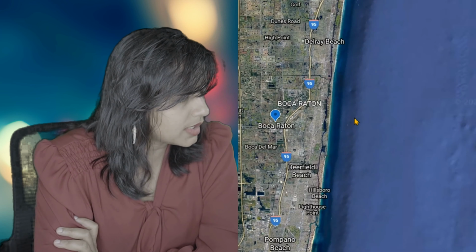And there are a lot of communities. You will find neighborhoods. If you're looking for any luxury houses on the Intracoastal or at the beach, then this is the perfect location to look for. This is another famous area, Spanish River Park. There's also one community named Spanish River, which is close to this park, and it's amazing. It's a very, very beautiful look you will have.